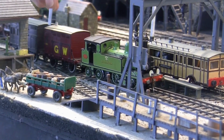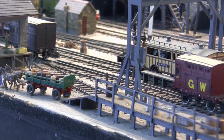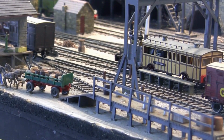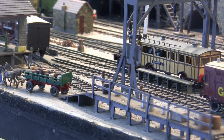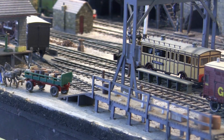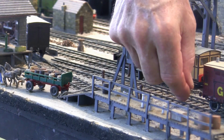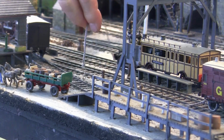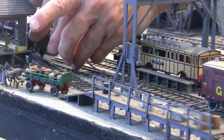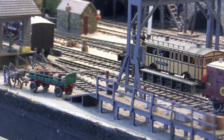The layout itself represents part of a branch line of the London and South Western Railway on the south coast of England, set in the year 1890. In addition to freight services, the location is also the main motive power depot for the London and South Western Railway. Having run round its coaches, the locomotive can now go and collect the horse boxes that were conveniently left a little way up the line.